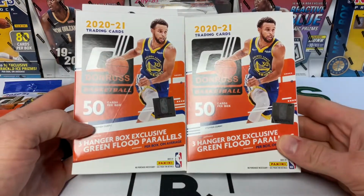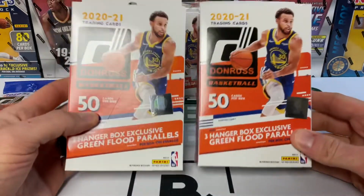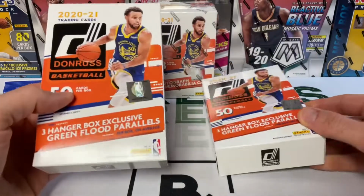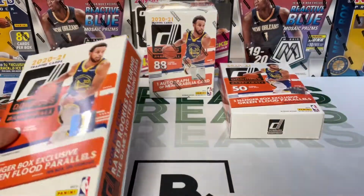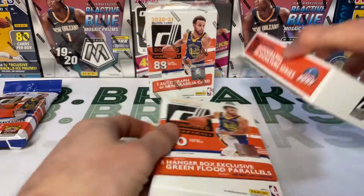Which hanger box do you want? Left or right? Okay, I'll go with left. I was gonna go left. Snooze, you lose. True. All right, here's your box.